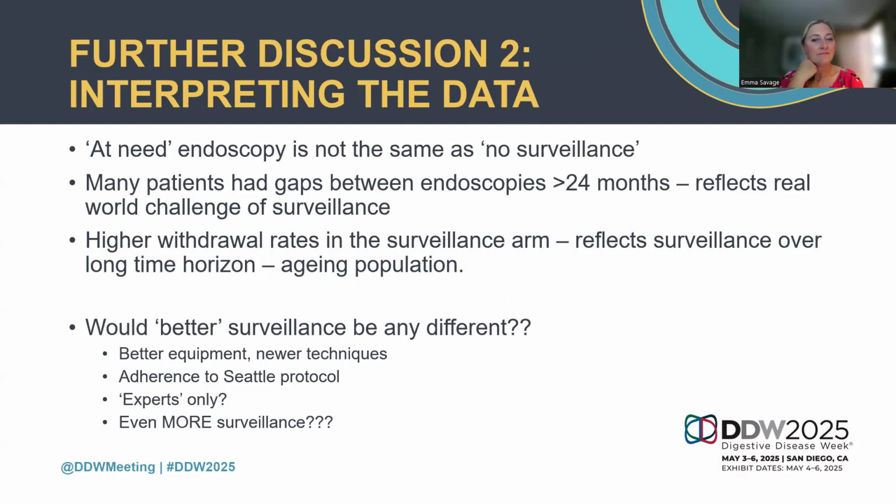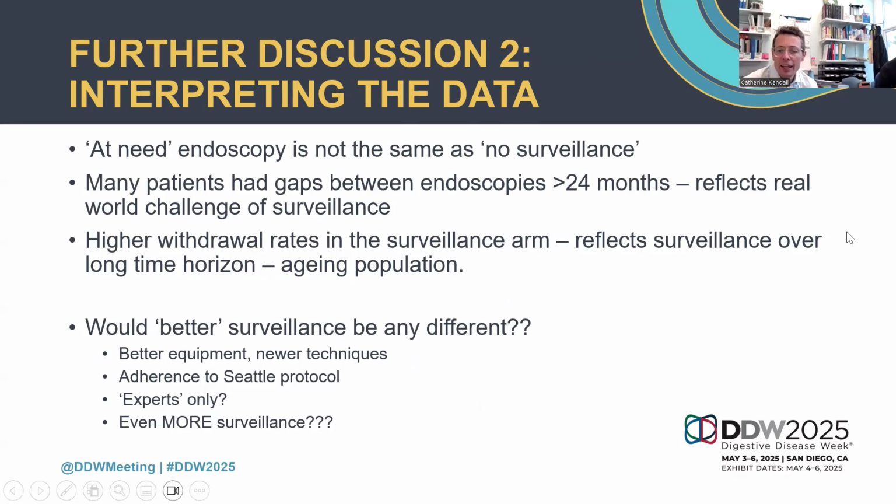So in terms of how we interpret the data, if you move on to the next slide, please. I think it's important to comment that at-need endoscopy is not quite the same as no surveillance, in that all of these patients were given careful counselling at the start of the trial. And it's not quite the same as just saying, no, you won't have any endoscopies. They're told to get in touch if they have any symptoms that might be concerning. Many patients had gaps between endoscopies of more than 2 years, even though they were scheduled to have them every 2 years. But this really does reflect just the real world challenges of surveillance and what we see in a real world setting when patients are offered 2-yearly endoscopy.